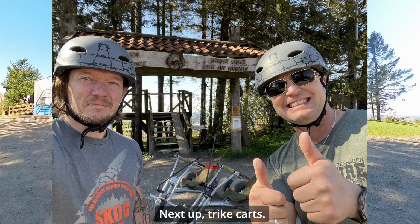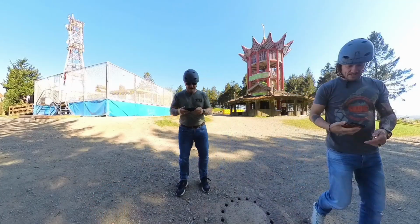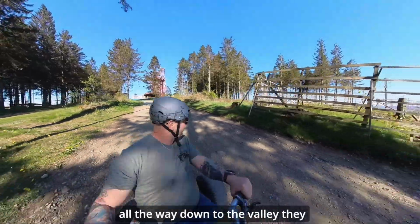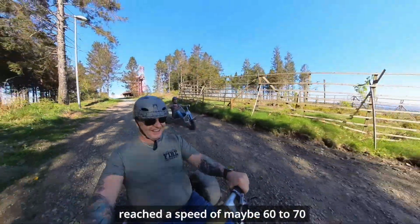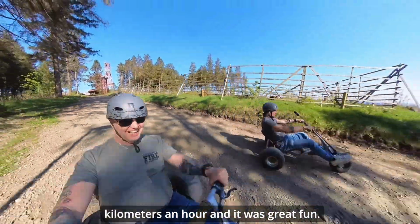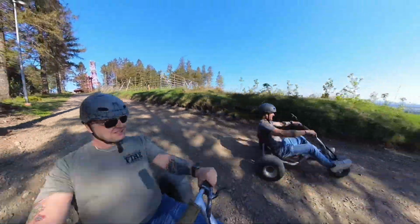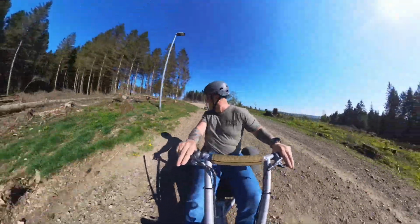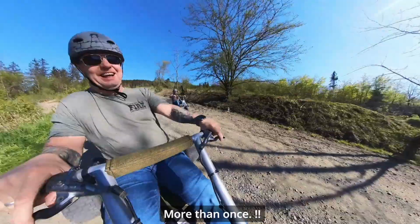Next up, trycarts. Starting from the top of the mountain, going all the way down to the valley, they reached a speed of maybe 60 to 70 kilometers an hour, and it was great fun. The first who hits the brake is the chicken. Yeah, well, I did. More than once.